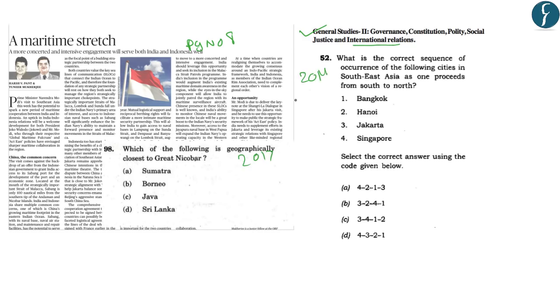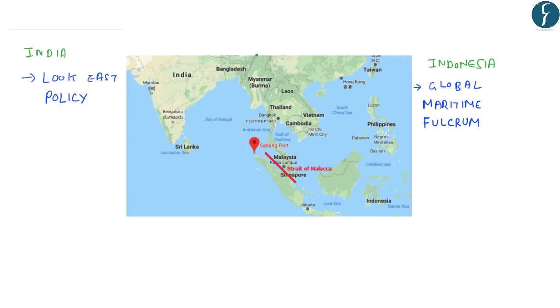So after going through the article, we'll try to answer these questions. The key points to understand here are that Indonesia under its Global Maritime Fulcrum Policy and India under its Look East Policy or Act East Policy have envisaged sharper maritime collaboration in the Southeast Asian region. So both countries are trying to collaborate in the Southeast Asian region based on their policies.